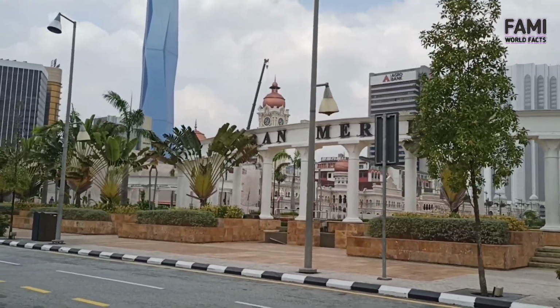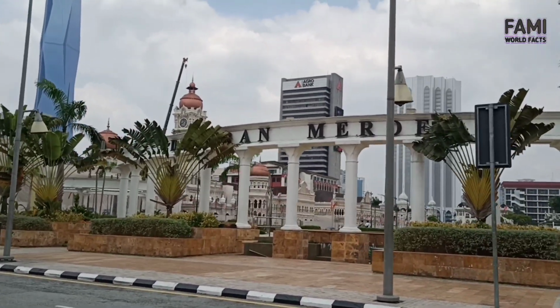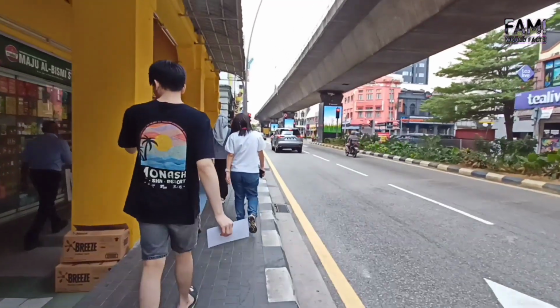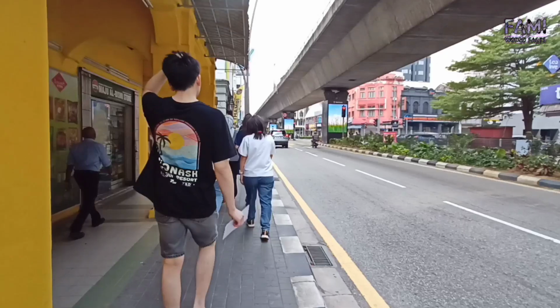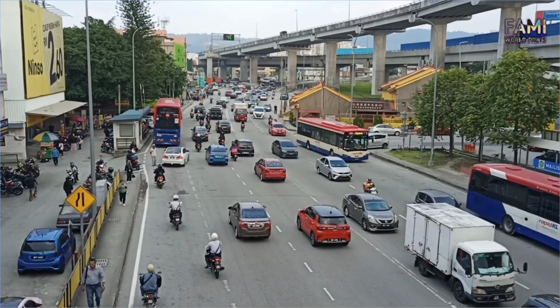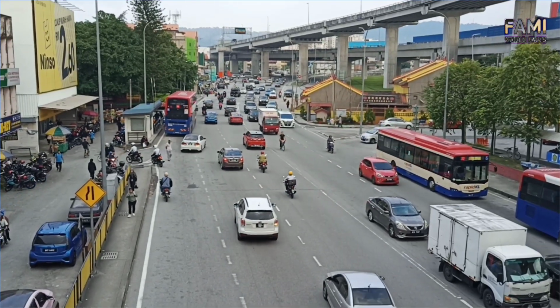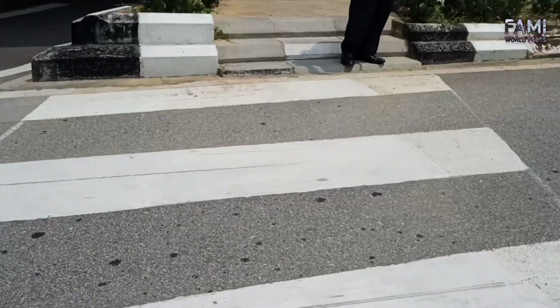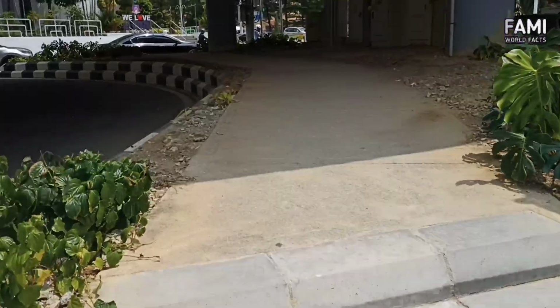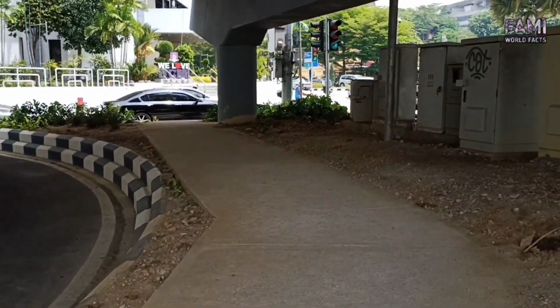Pedestrian paths are good in major tourist areas such as Merdeka Square, but most of the city areas are hardly walkable at all. The pedestrian paths are narrow, dangerously close to fast-moving vehicles, and zebra crossings are rarely respected. In short, if someone without a car or motorcycle lives in KL, the person is in trouble. Don't let me start on wheelchair accessibility. You will be lucky if the place can be accessed by wheelchair.